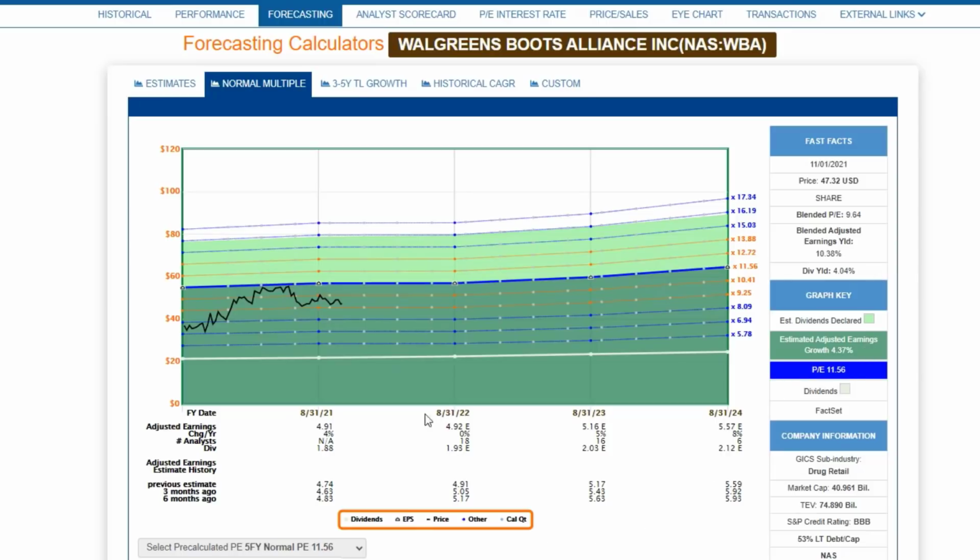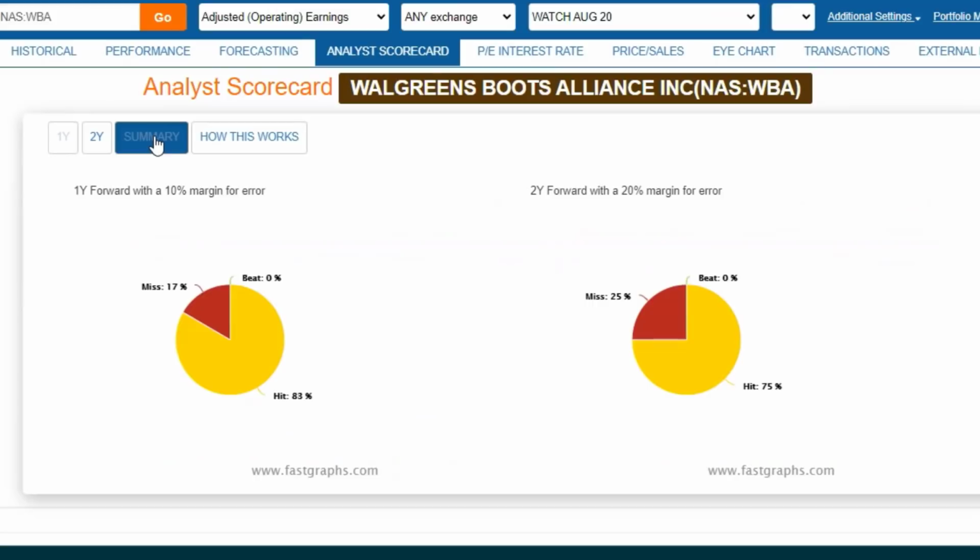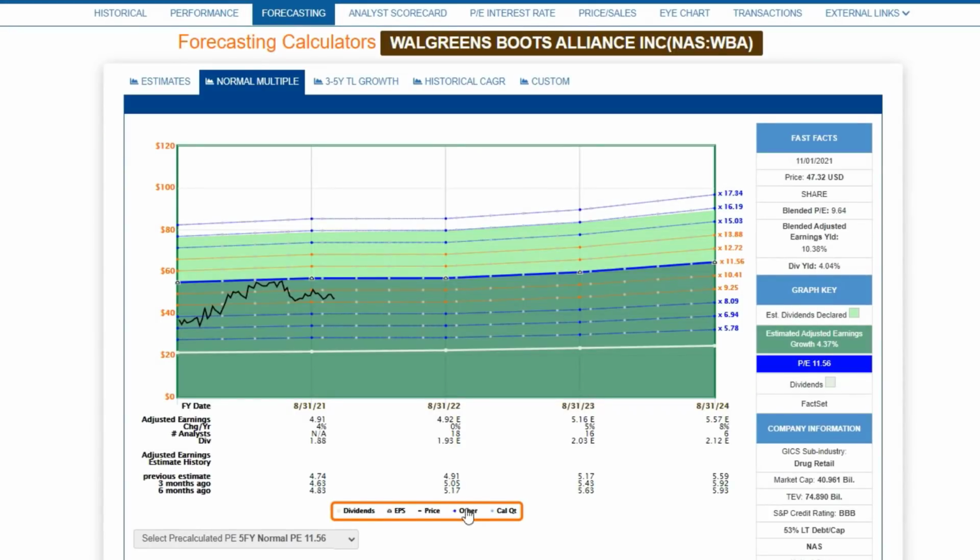Now, I analyze this much more fully when I'm going through this process. I'll look at the analyst scorecard. This company has an excellent analyst scorecard except for last year. This is on the 1-year forecast. They beat estimates most of the time on both the 1 year and the 2 year. So it does have a good forecasting history.